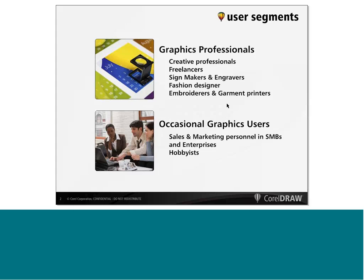Then we have what we call occasional graphics users, and these are people that might need the product for professional use, but they're not trained in graphic design, they're not experienced in really producing professional outputs. But they might work in a small business where they have to wear many hats, and they might be responsible for, among other things, creating the marketing collateral, for example.